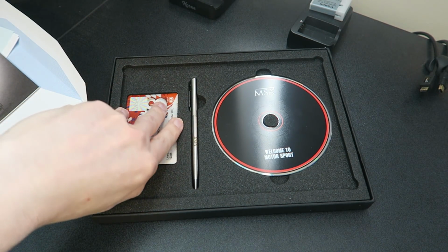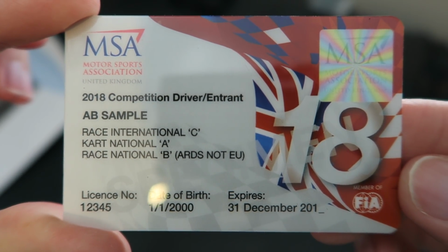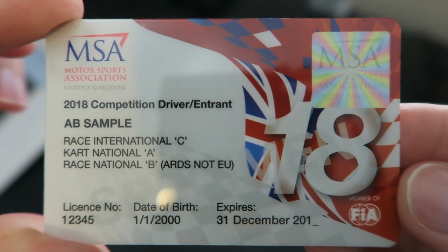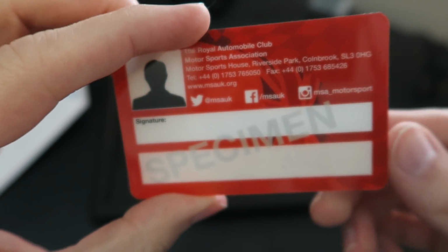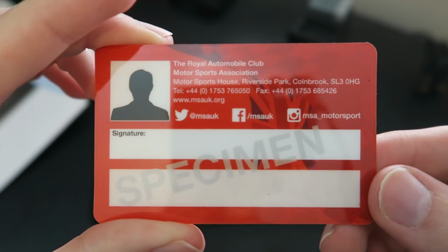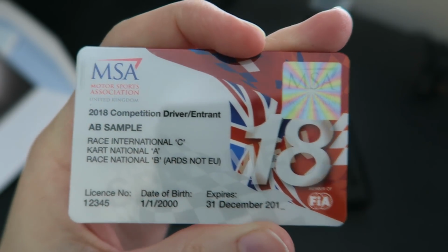And then we get a sample license. So this is what the license will eventually look like. Obviously, this doesn't have my name on it or anything like that. That's a sample license, but hopefully eventually I'll have one of these. That'll be pretty cool, with my photo on it and all that kind of stuff. Looking forward to getting one of those. It'll feel like such an accomplishment.